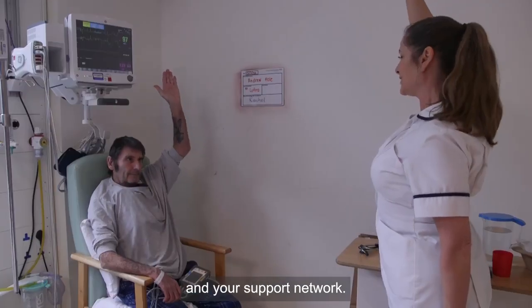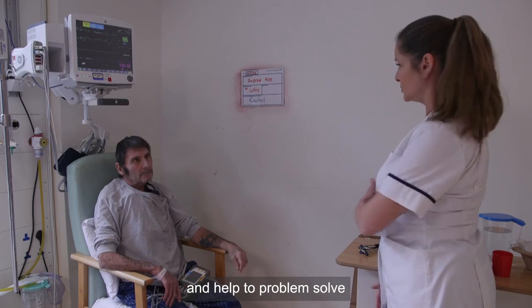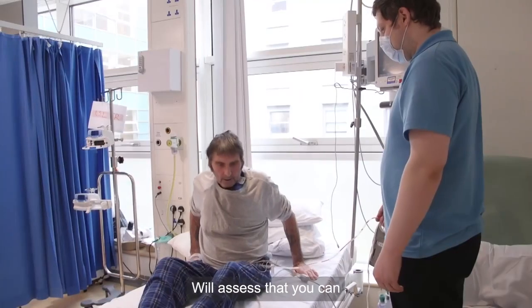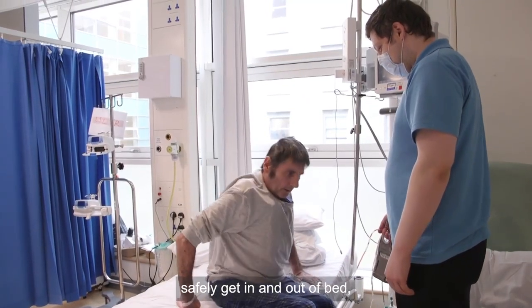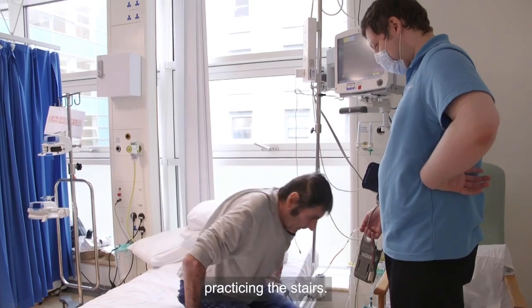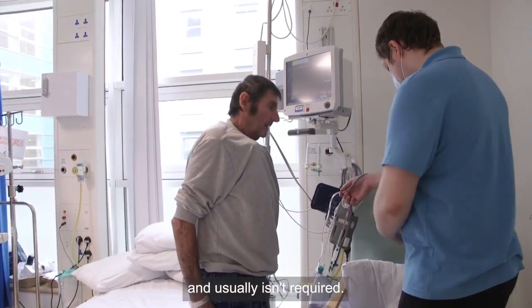support network. We will discuss mindful movement following surgery and help to problem solve any difficulties you may have with this. We'll assess that you can safely get in and out of bed, on and off a chair and the toilet. The assessment may include practicing the stairs, however this is not routine and usually isn't required.